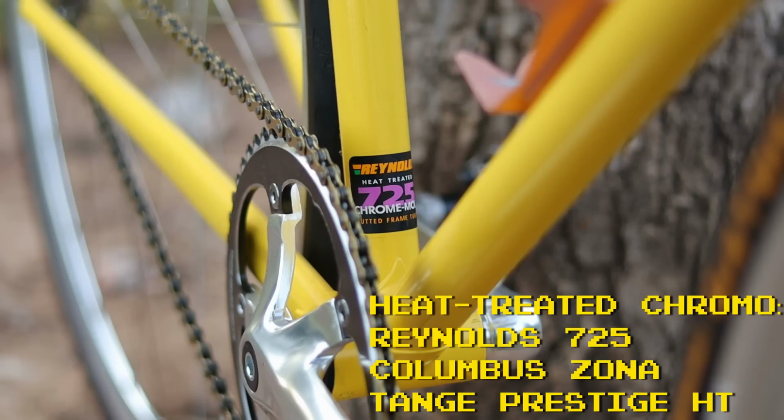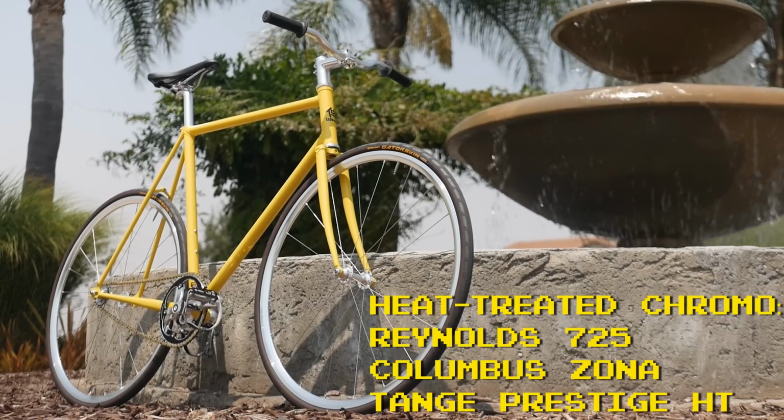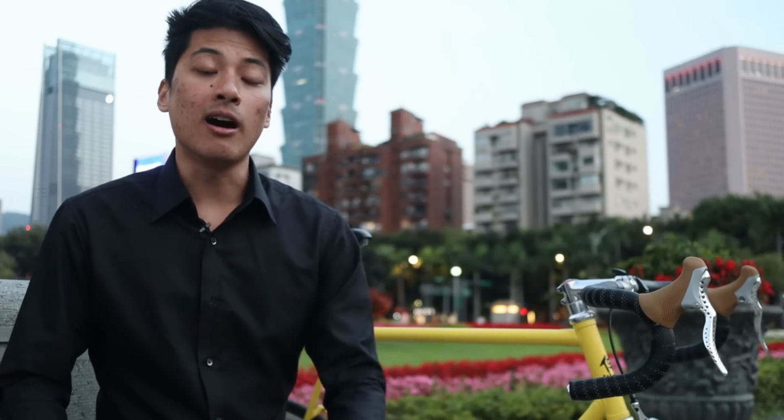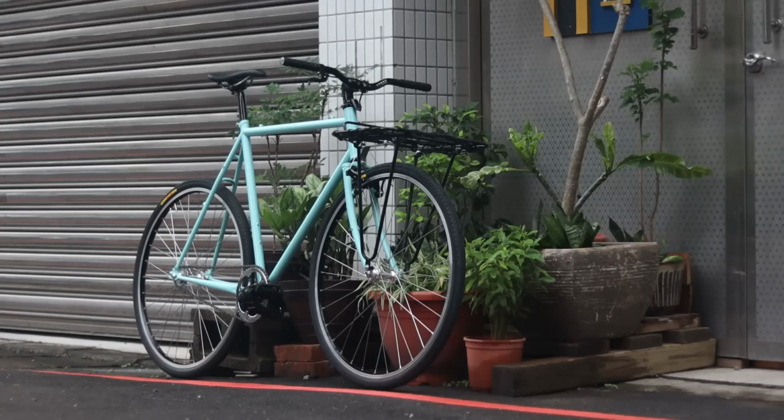Heat-treated chromoly may also be combined with air hardening with certain brands, though even that is sometimes restricted to even higher end alloys. And these tubings will almost always be double butted since they are very high quality frames. Wabi uses heat-treated chromoly, Reynolds 725, in almost all of their models. Why almost all their models and not all their models?